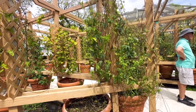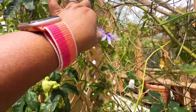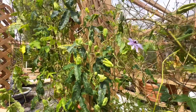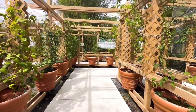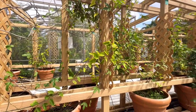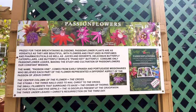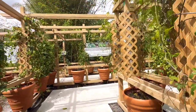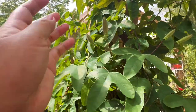All of these are all passion flowers. See that, babe? All kinds of passion flowers. Ayan. Fresh up, huh? Yeah. Wow. Passion flowers. Okay, continue tayo. Ang iba wala pang bulaklak. Ang iba nagbublosom pa lang, something like this. Just getting started.